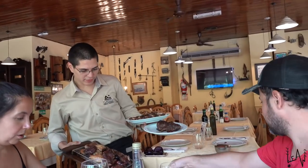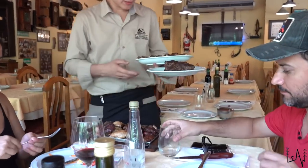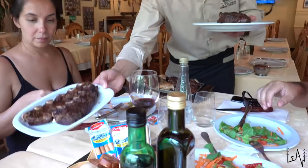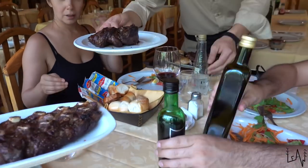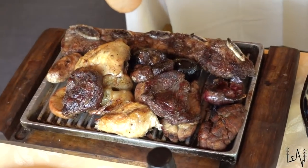Parrilla por dos. Y aquí tenemos el asado de tira. Wow, really fetchers. Okay, guys, for all the vegans or vegetarians, please skip this part. For all the other ones, enjoy this beautiful meat. Wine and asado, it's a must.